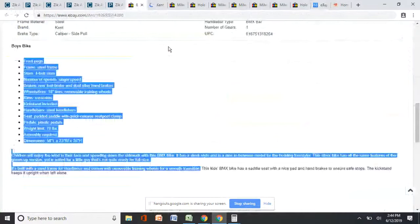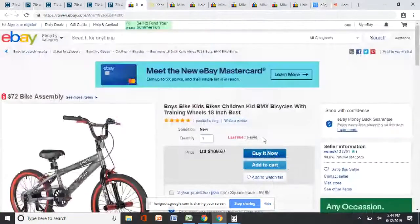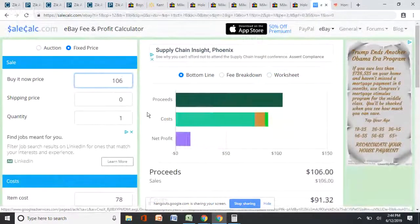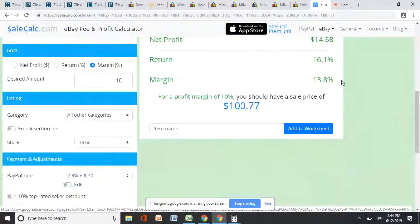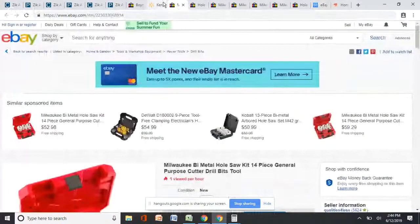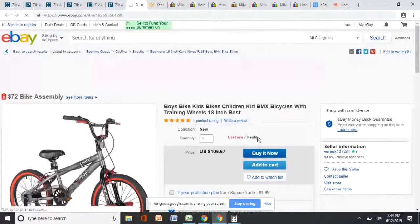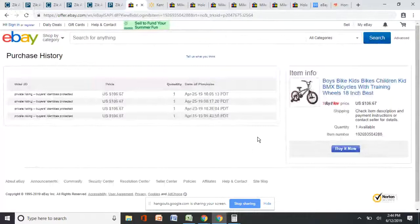100. This person has been selling it for 106. We'll say 106, making a 13% margin. Look at that. You can cut them to 100 and you'll be fine. Kind of crazy. All right, guys. So sold in April, 106. Good.